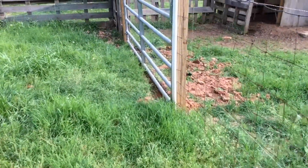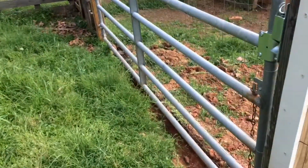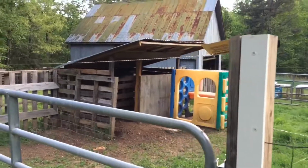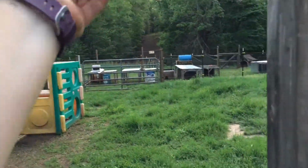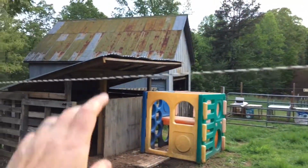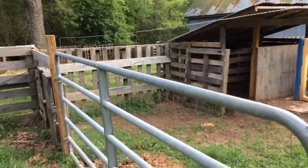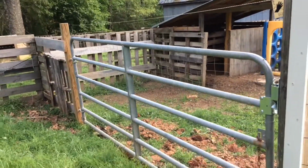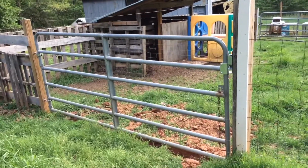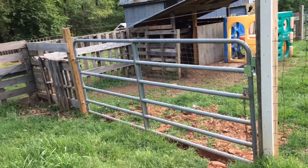Our workers also dug a few trenches for us, so under these gates we can run the electric wire down beneath the gate rather than having it strung over the top like it has been. And I've run into this a couple times right at the forehead, get a shock to the head. We did that to keep the goats from climbing over the gate, and now that they've gotten used to this area, I don't think it's really necessary.